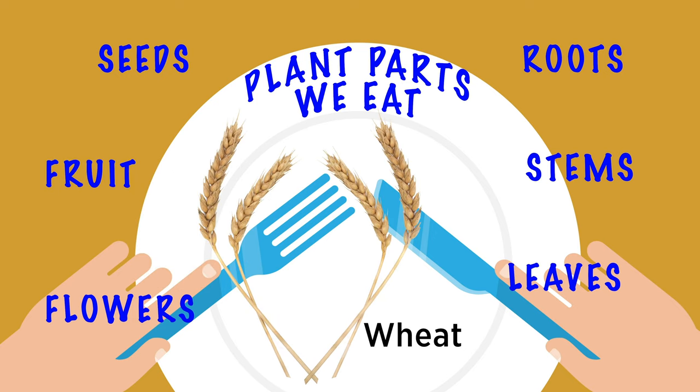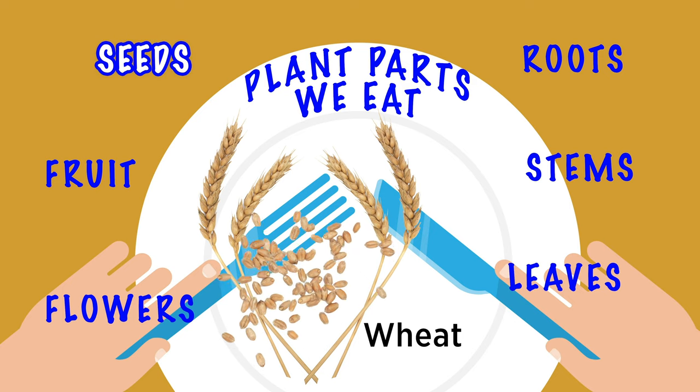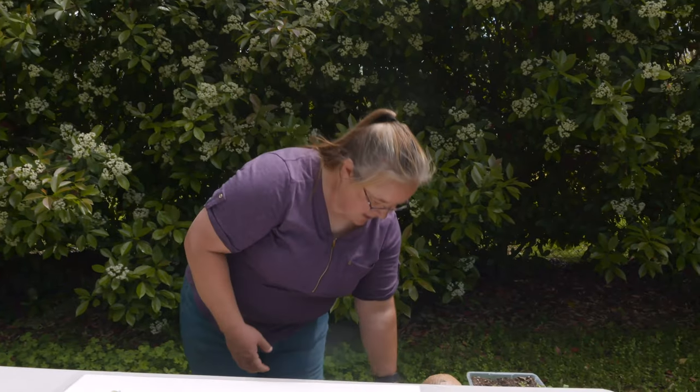And then wheat, all right? All these little guys are seeds that we mash up to make flour and into pancakes and stuff like that. So those are the seeds. So those are the six parts of the plant we eat. Now I brought some examples so we can see if you guys can figure out some other examples.